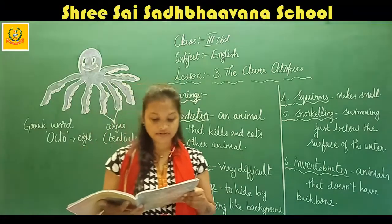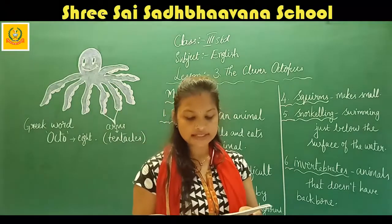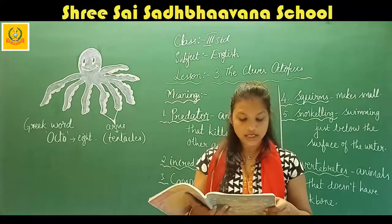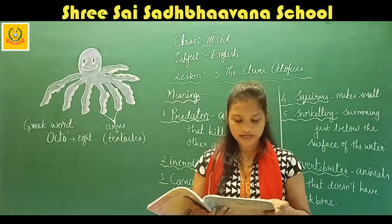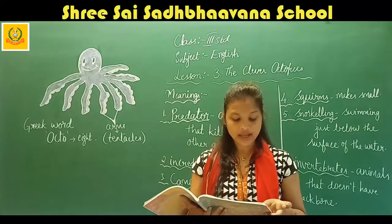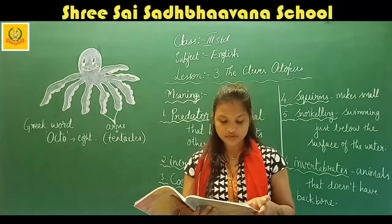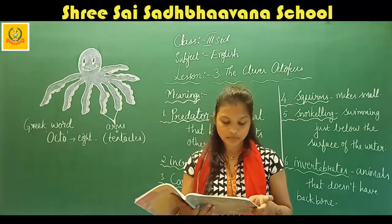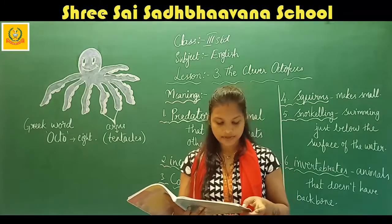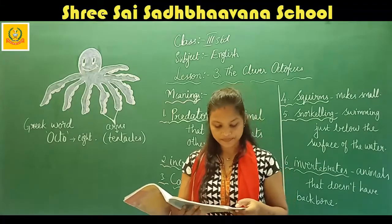Now, this camouflage happens in less than a minute. Some octopuses like to stay in more shallow water where there are rocks and coral between which they can easily hide. Octopuses are invertebrates, which means they do not have a backbone, so they can squeeze themselves into small spaces between rocks to get out of reach of their attackers.